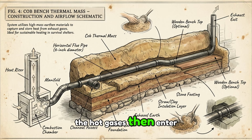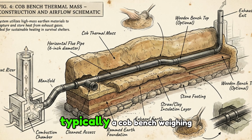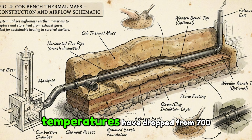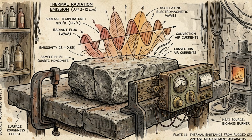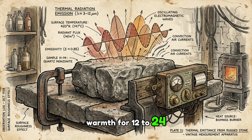The hot gases then enter a long horizontal channel through thermal mass, typically a cob bench weighing 2 to 3 tons. By the time exhaust exits the flue, temperatures have dropped from 700 degrees to under 100 degrees C. Once heated, the thermal mass continues radiating warmth for 12 to 24 hours.